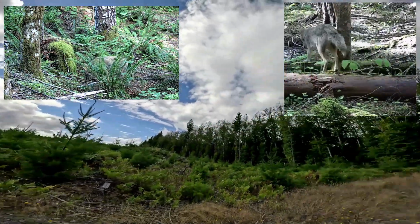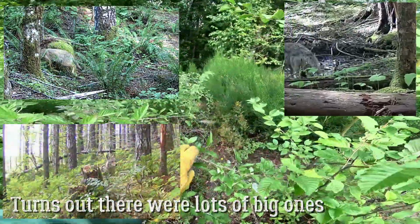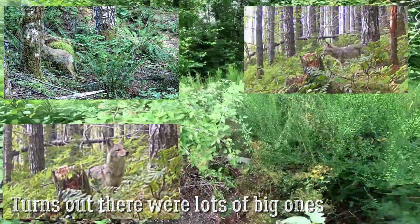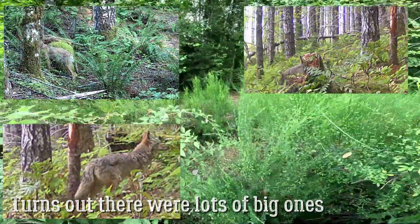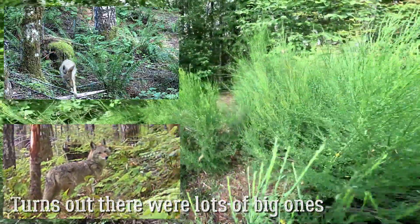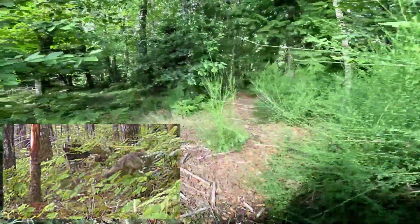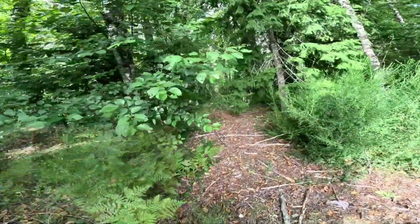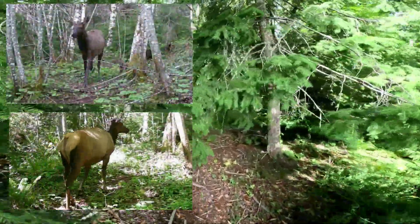Oh, here we go. Well, lots of stickers. Lots and lots of blackberry and raspberries. Lots of berries this year. I walked into elk in this area quite a few times.